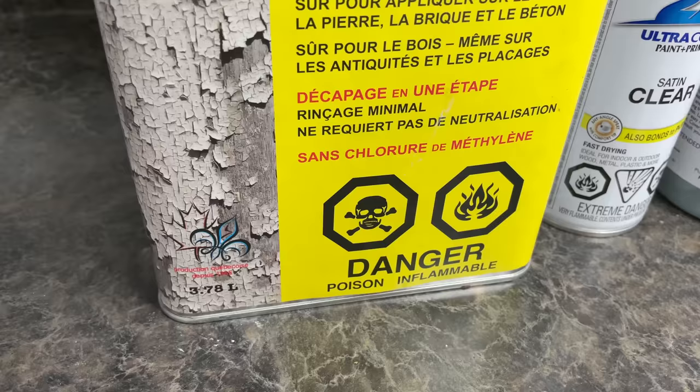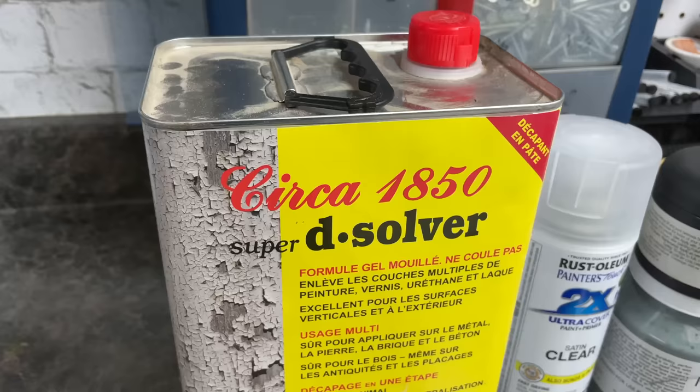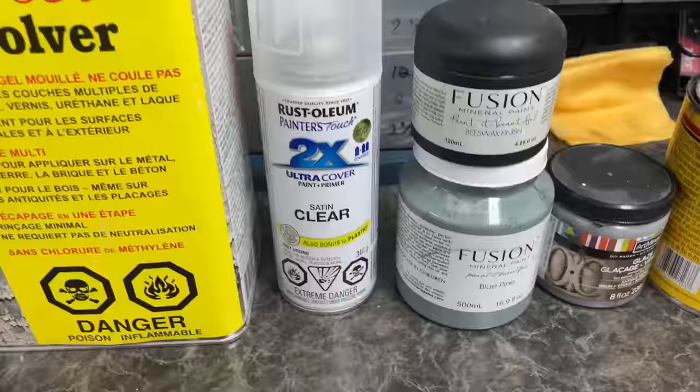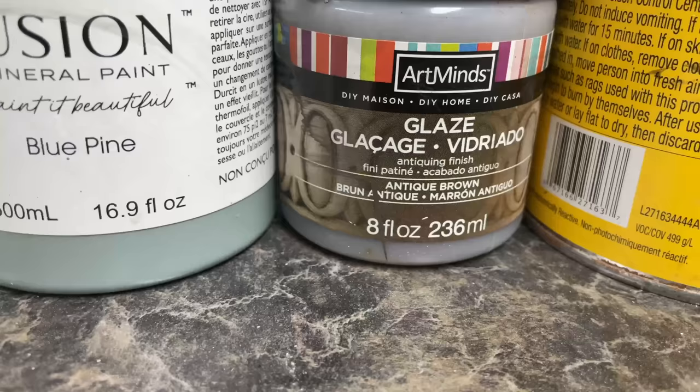So just going over the main products I used: Circa 1850 to strip the old finish off. I used this Rust-Oleum spray paint plus primer underneath my paint. I painted in Fusion Mineral Paint, the color was Blue Pine, and then I added some beeswax finish on top of that. I used this Art Minds Antiquing glaze over the paint.